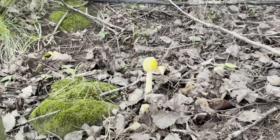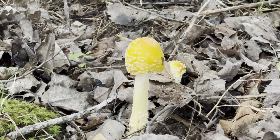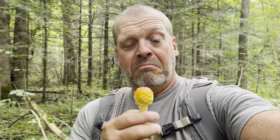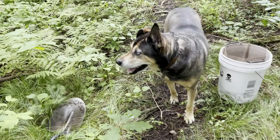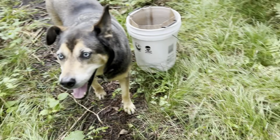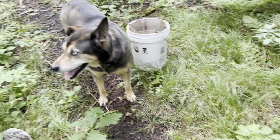Hey, look. It's a hippie lollipop. Hey guys, did you see the size of that chicken?